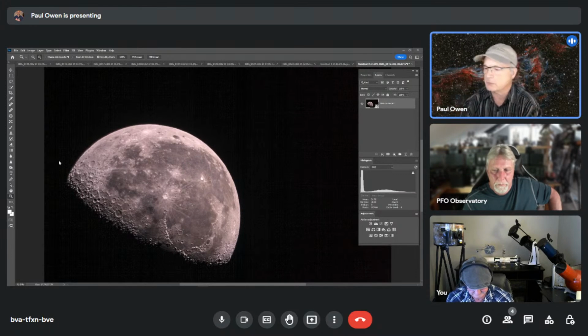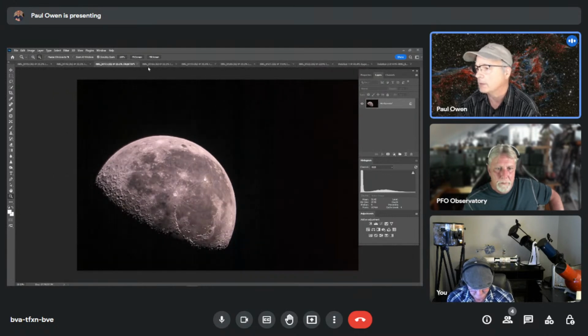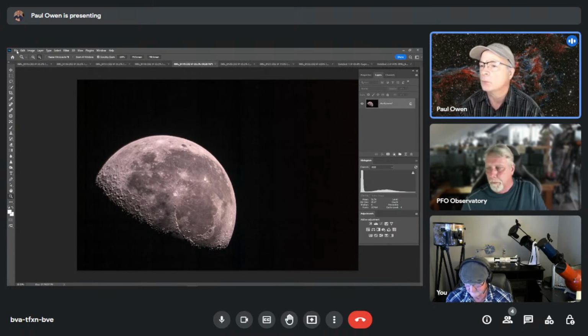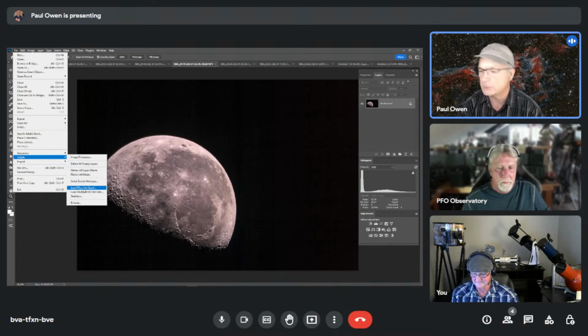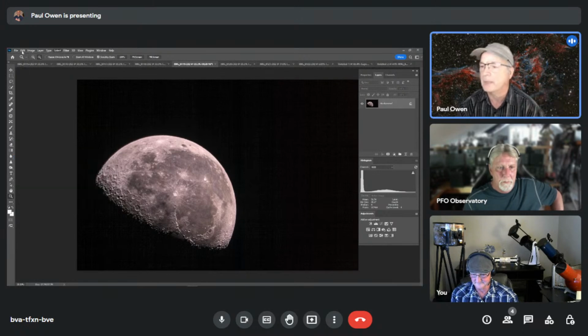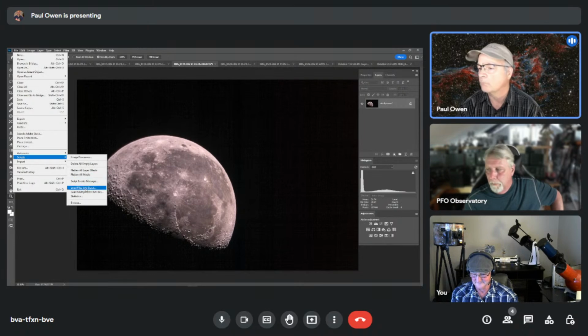Once you've got your images, all you're going to do is throw them into Photoshop, just like you see here with all these images. That's what these are. Each one is an individual picture of this moon that I took. So how you put these all together is so simple. It's just like this. You would simply go to File, go to Scripts, and go to where it says Load Files into Stack. Doesn't get any simpler than that. I'll do it again. Go to File, go to Scripts, Load Files into Stack.